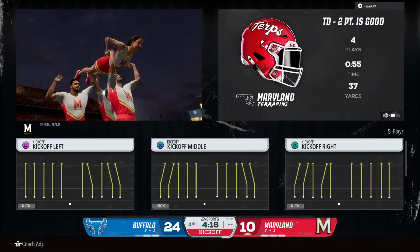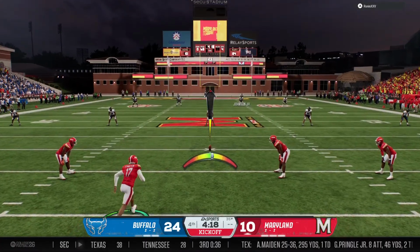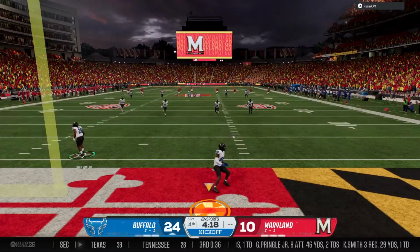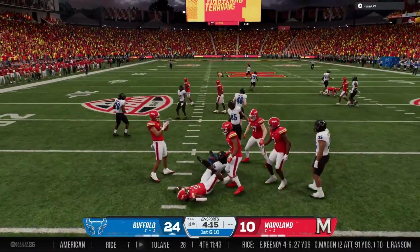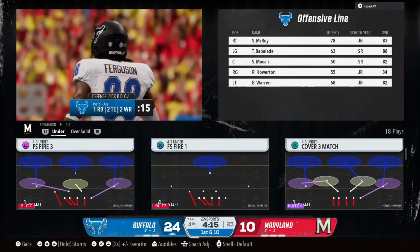Quick work on that scoring drive, just 4 plays. They're ready to kick it away, and this crowd is buzzing after that last score. Fielded in the end zone, it's Ferguson. I know he thinks he can house every return, but sometimes you just have to take a knee, as he stopped at the 14.